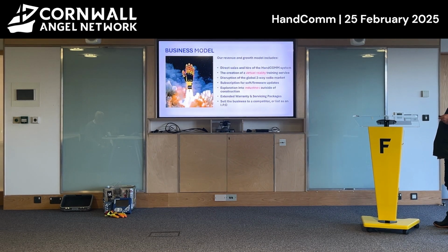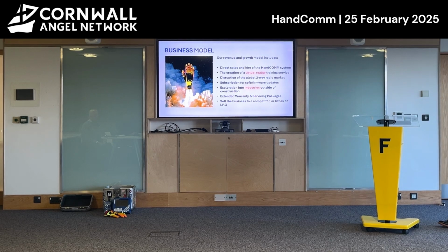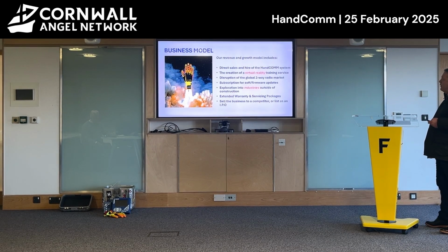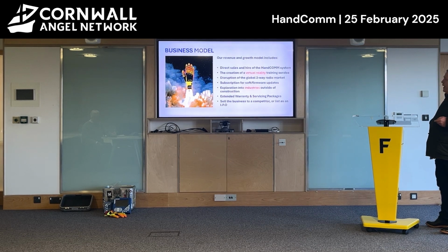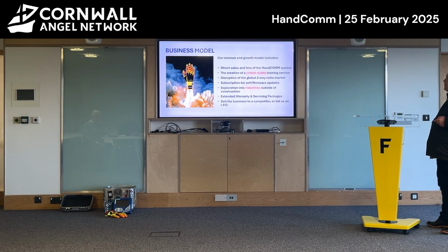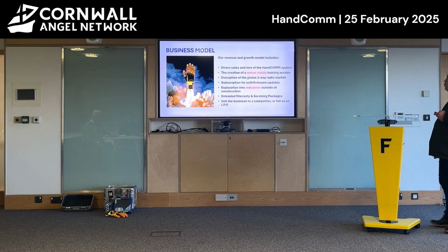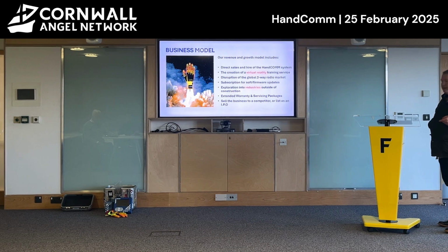Our business model, our revenue growth, includes direct sales and hire of the HandCOMM system. We've currently got about 4 products in the range, ranging between £800 and £5,000 across the units. The creation of a virtual reality training service, disruption of the two-way radio market, subscription for software and firmware updates, exploration into industries outside of construction, and extended warranty and servicing packages. In the future, we may also sell the business to a competitor, or it could possibly be listed as an IPO.